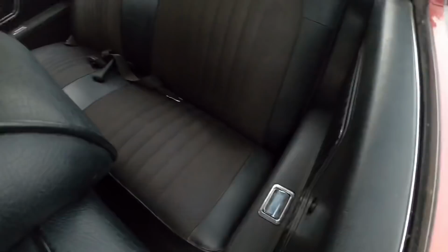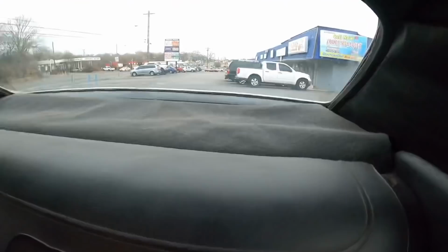Your back panels are not too bad. They just need some window cranks. Back seat's not bad. Package tray, I mean, literally, if you straightened out that carpet, it would look 10 times better. You put some glue down, cut some holes, put some speakers. I think there was two speakers already in there.